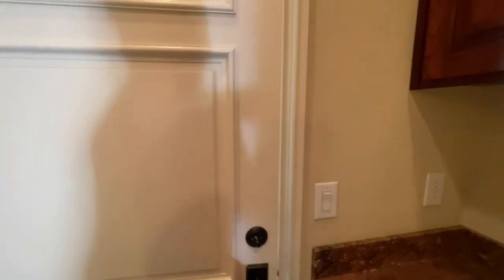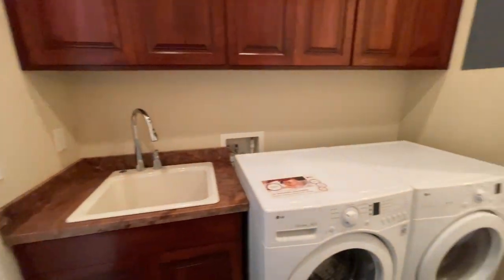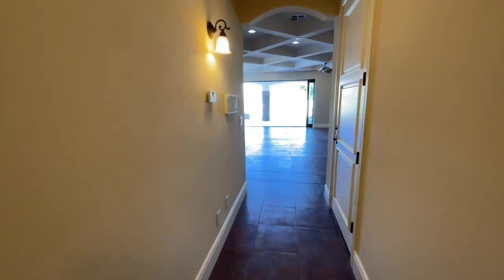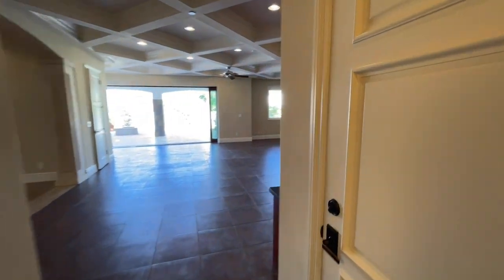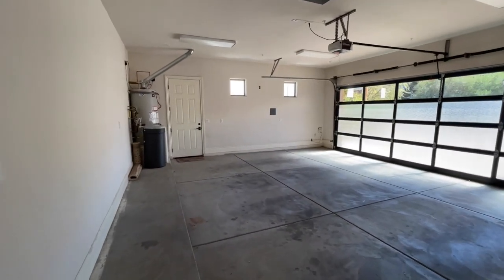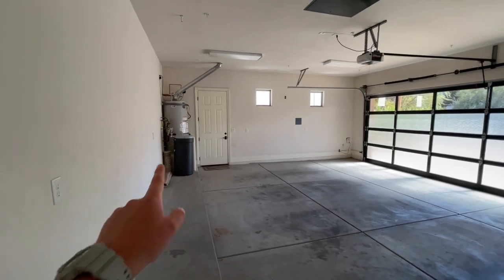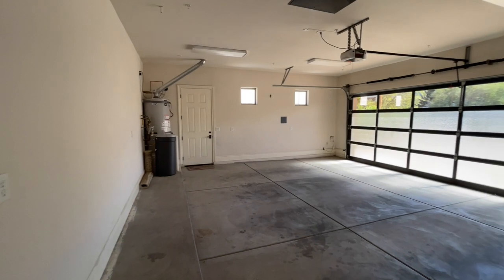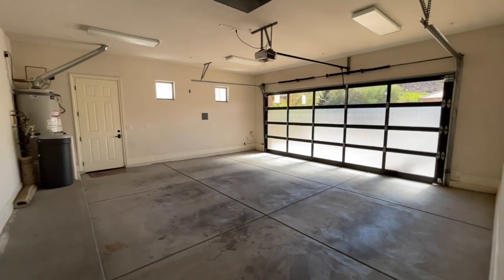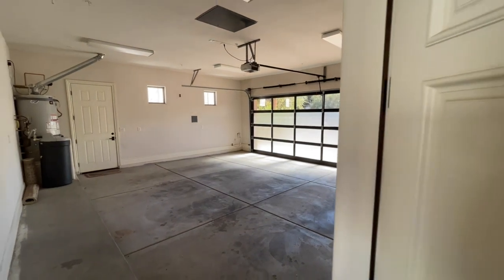Backing on out, we get to the two-car garage right here. In the two-car garage, I know a lot of people like me to open the garage doors, especially in the new construction. Unfortunately, they use them as storage and they always keep them locked. You have access to the backyard, an oversized water heater, the water softener, and again the same tint on the glass, so it's a little bit of privacy. That's a big garage.